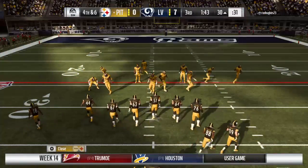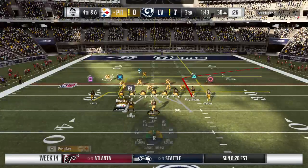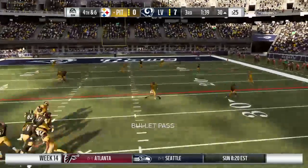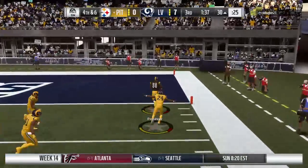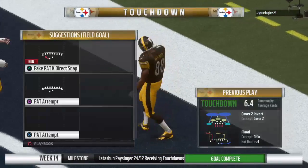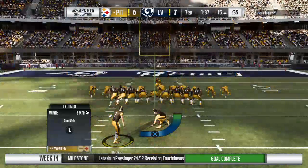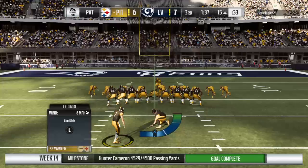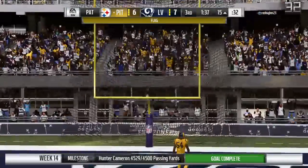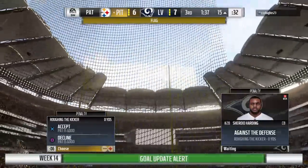This offense converted once on 4th down earlier. Now they're out there again to try once more. From the gun, Cameron. Wide open receiver complete. And he's in. Touchdown, Steelers. As his guys are in for 6. And the Steelers are an extra point away from tying this thing up. A little surprising they wouldn't go for 2, but this is up and good. And that will shave 1 more off this lead.